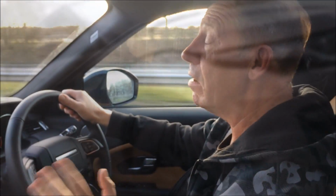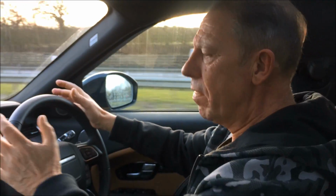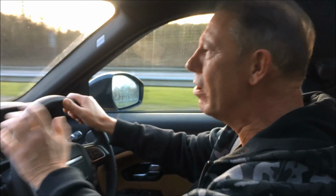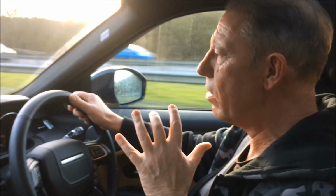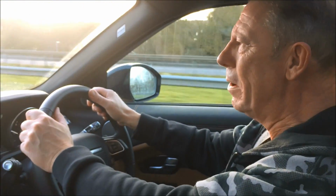So out on the road, the Evoque really doesn't disappoint. It's roomy, airy, plenty of light coming through. The 9-speed gearbox, when you're up in the top gears, is fantastic. You put it into cruise mode and you can just drive for hundreds and hundreds of miles. I really think it's great value for money for a car, because it's packed full of tech. It does exactly what it says on the tin. It is a Range Rover through and through.